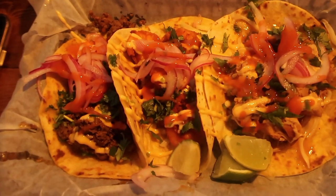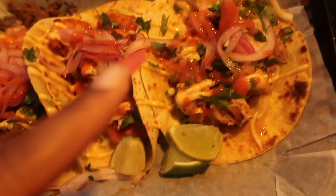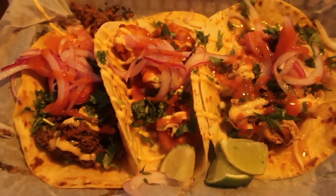I got one of each tacos. This is ground beef, this one is shrimp, and then this one is chicken, and you get little limes on the side. So we're gonna do a taste test.